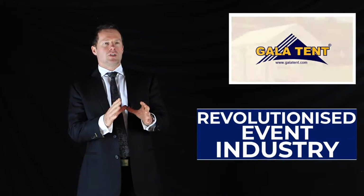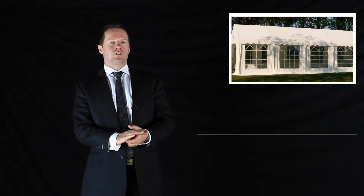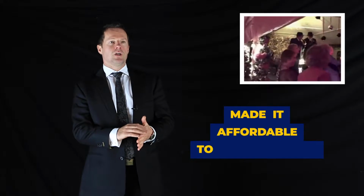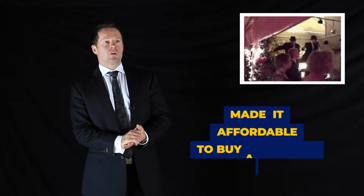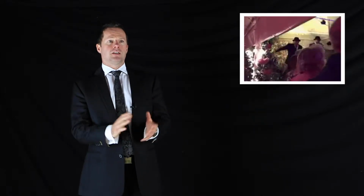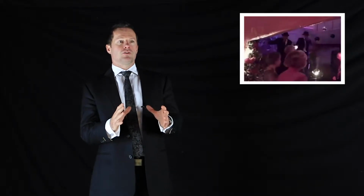Now, this was originally the concept which was designed in 1999. This was the marquee really that completely revolutionized the event industry and made it affordable to party at home, where you could buy a marquee rather than hire. The Gala Tent marquees are perfect for many different occasions, and they provide a truly affordable event solution.